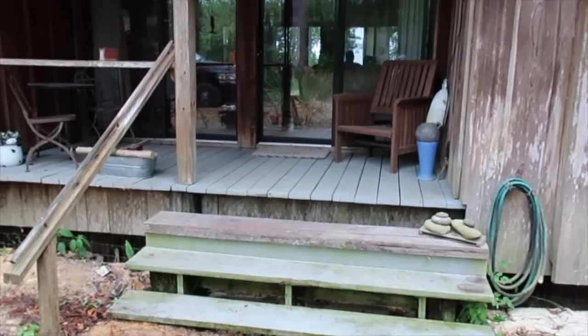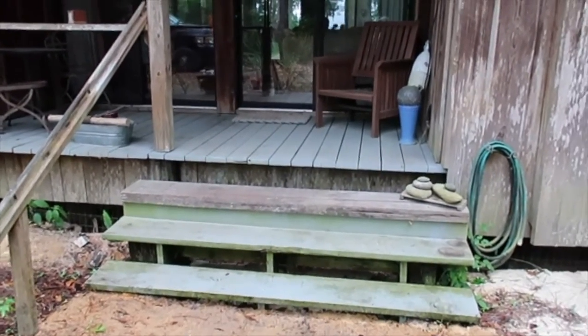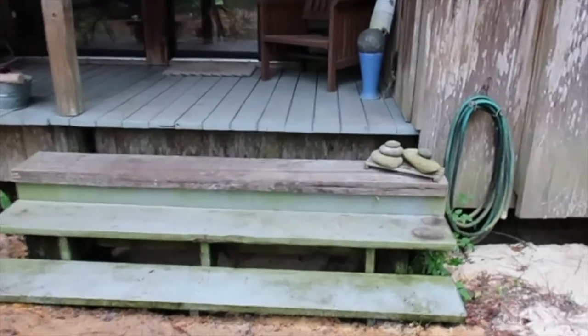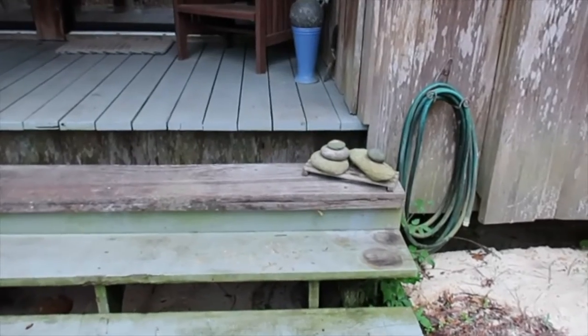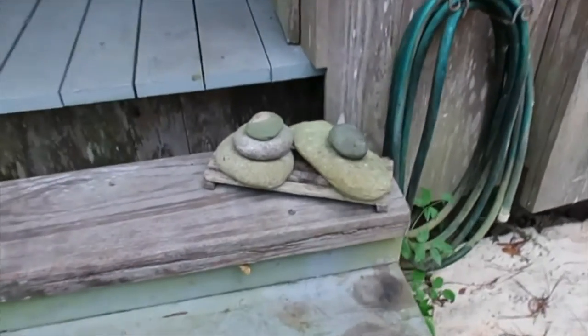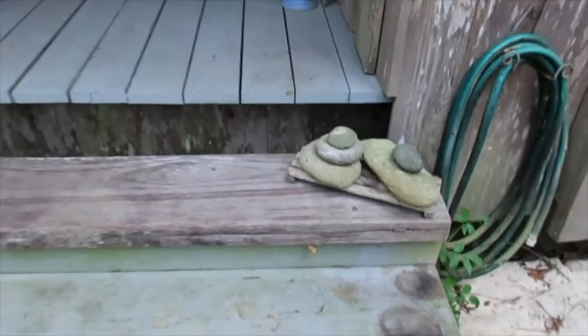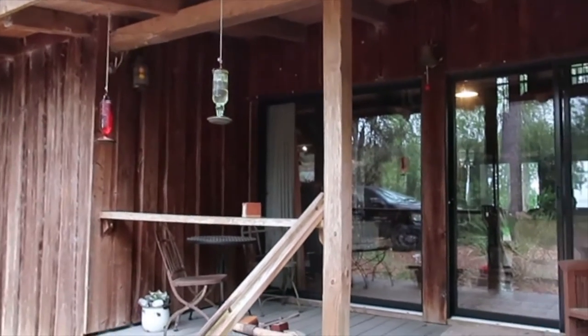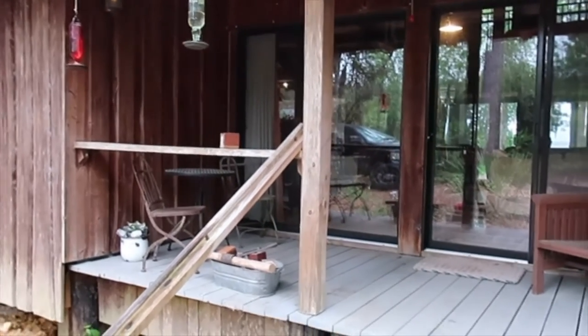Here is the view as we head up to the house. There's a very unattractive hose. We've got some new dirt here. I've always had some rocks from Maine here, and they call them balance rocks, and you can see how green they are. That's what happens to anything that you leave outdoors here. I've got a planter there, some fishing balls and buoy, the hummingbird feeders that the hummingbirds are eagerly awaiting for me to get out of this area so that they can come in and use it.